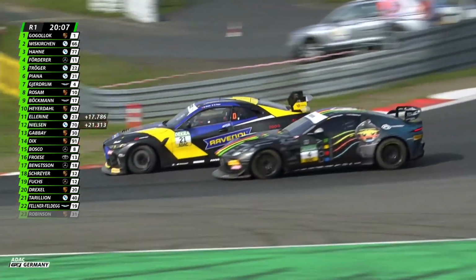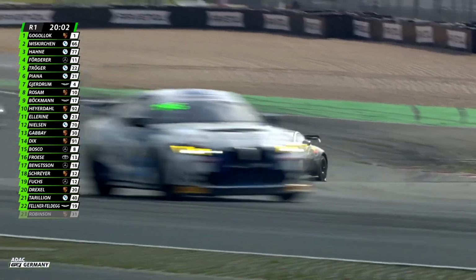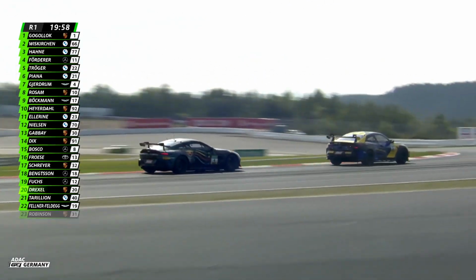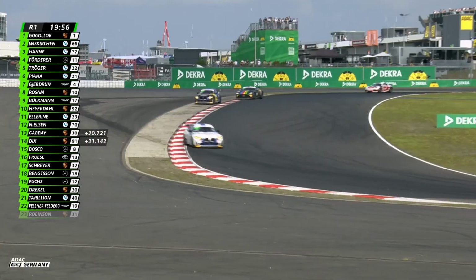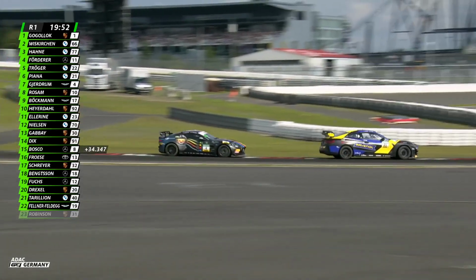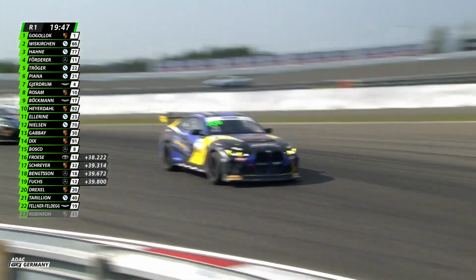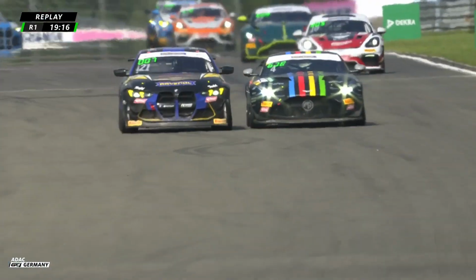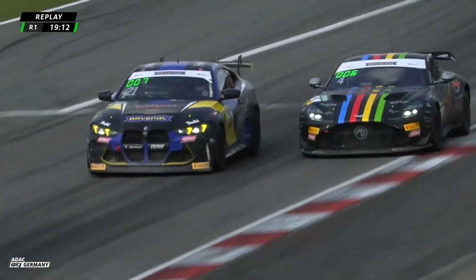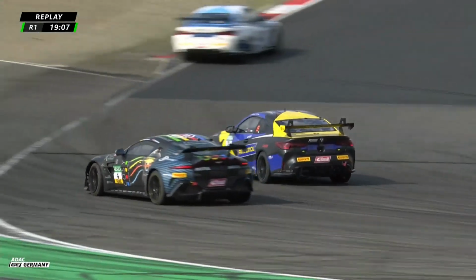At the front of that particular battle at the moment. Now Piana finds a route past Storm Yerdrum. Great job from Storm Yerdrum, holding off the might of Gabriele Piana for as long as he has done, in a very, very respectable 7th place at the moment in the East Side Racing Aston Martin. A wonderful cameo. And now here's a replay of Gabriele Piana and Storm Yerdrum, and what great driving from Yerdrum.